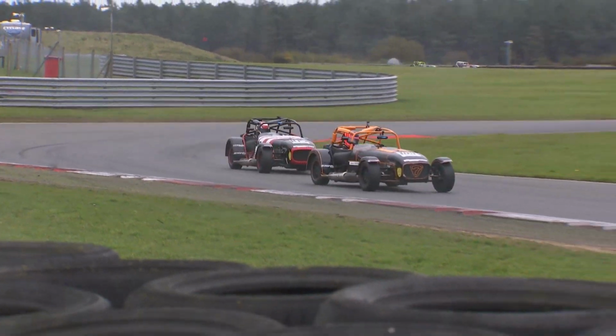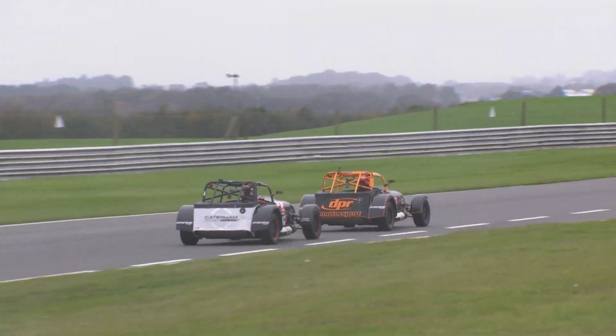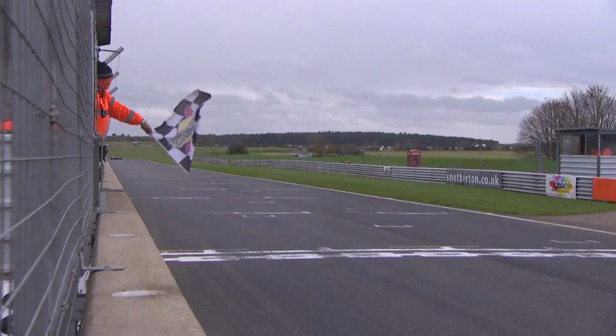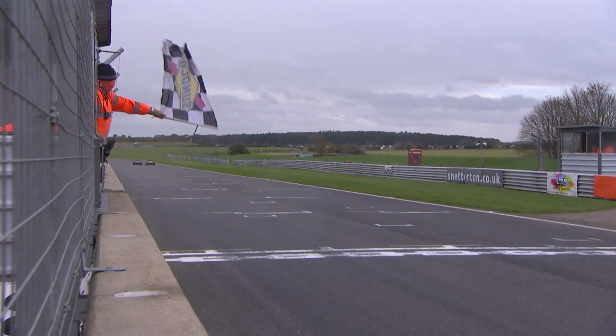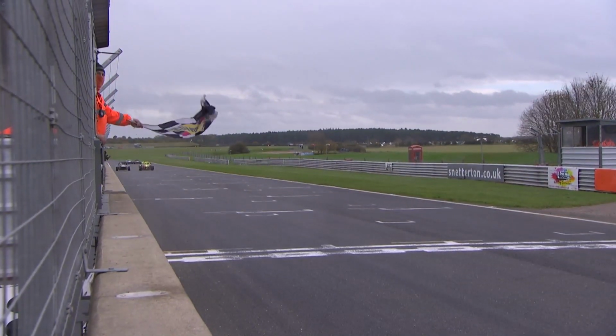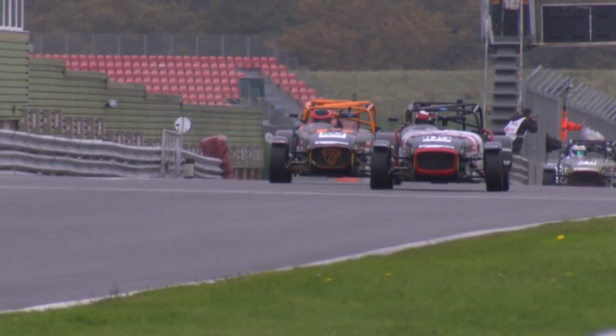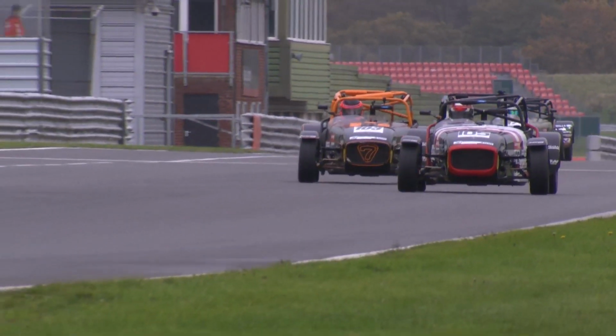Now, this is important. This is the 310R battle, and James Murphy has the lead, but Greg Monks is in the slipstream to try and get it back away from him. It's a drag race to the start-finish line. Get the photo finish camera ready. It is a dead heat at the line, and remarkably, Greg Monks steals it by less than a 10th from James Murphy, and that will be crucial for the championship.